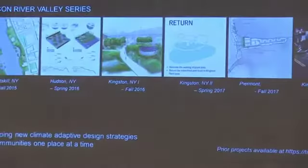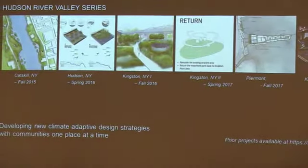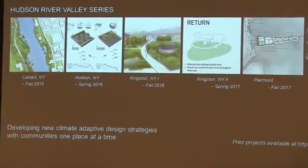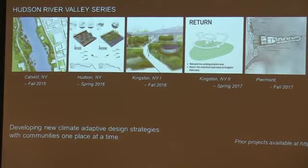Many hours have gone into this work, and so this is actually, as Libby mentioned, our 5th municipality we've worked with. This is our 7th studio. We've worked in City of Hudson, Village of Catskill, Village of Piermont, City of Kingston, and now in the village and towns of Ossining. And so we're just thrilled to be here.